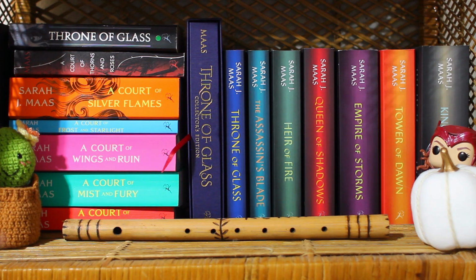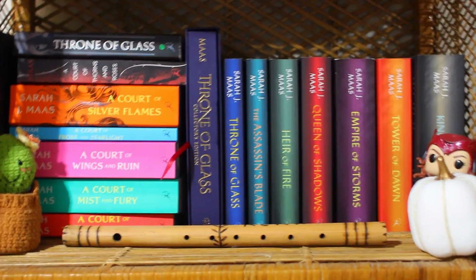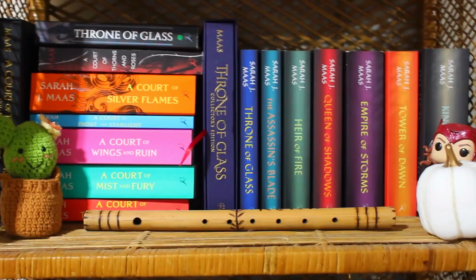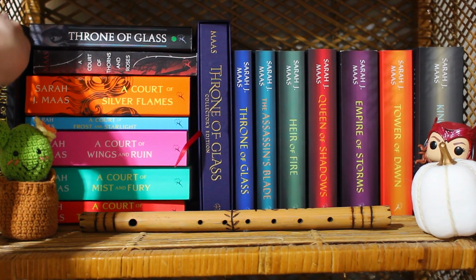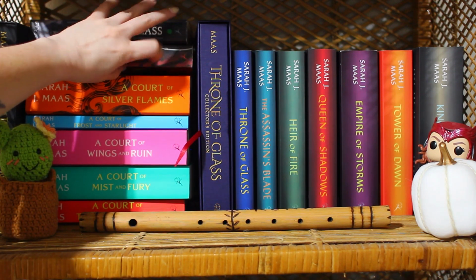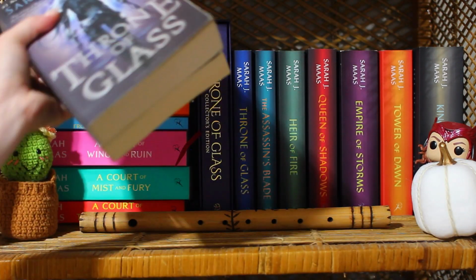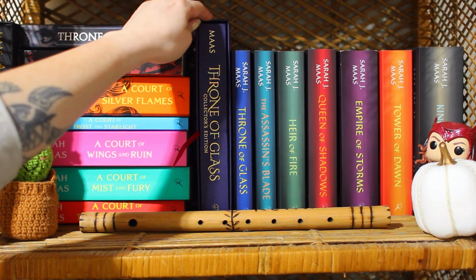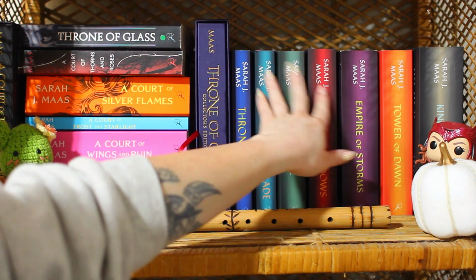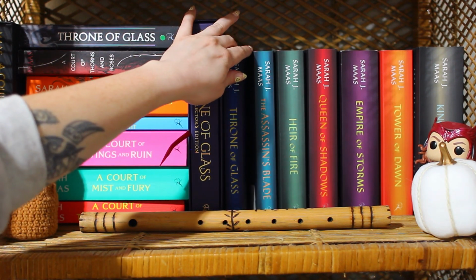And then for books, I have all of my ACOTAR and Throne of Glass books up here. So I have a special edition of ACOTAR over on this side. I don't know if you can see that. There we go. And then all of the ACOTAR books, as well as the original covers of ACOTAR and Throne of Glass, both just sit up here as well. And then I have my special edition of Throne of Glass, and then the entire Throne of Glass series. I am missing Crown of Midnight because my sister is currently borrowing that book to read.